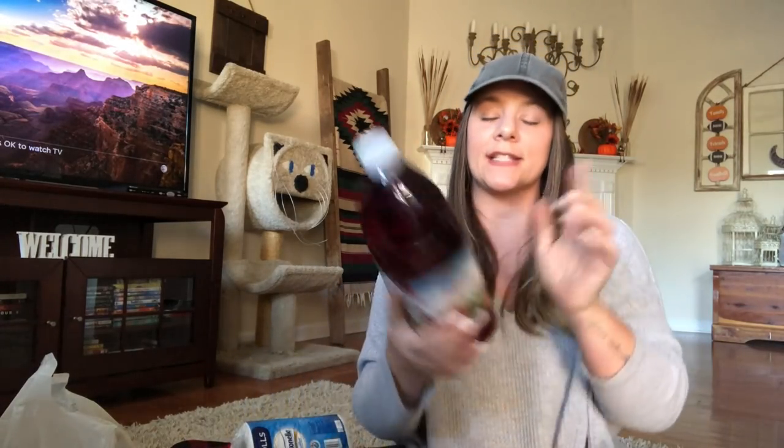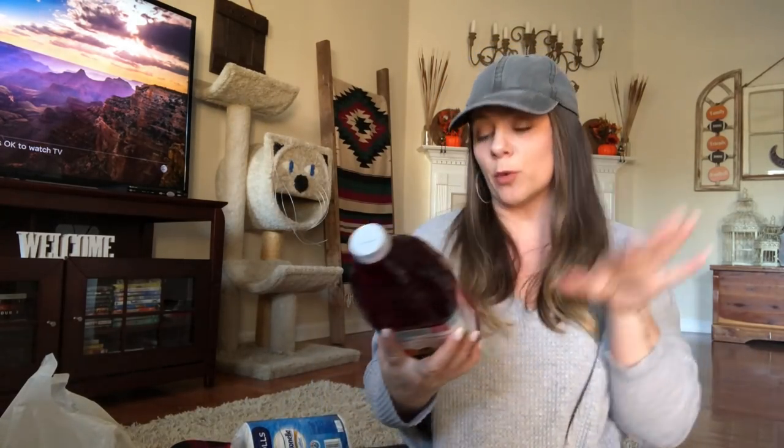Next, we got some more of the bonus cranberry drinks. I got the cranberry bonus again, so a lot more drink in that than it originally has. And then cranberry raspberry. Y'all, we love this stuff. I don't like to buy sodas much unless we're having like a party or get together. We usually drink juice or water. And sometimes I get soda when we go to Dollar Tree.